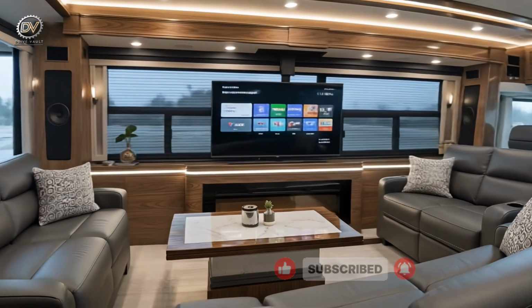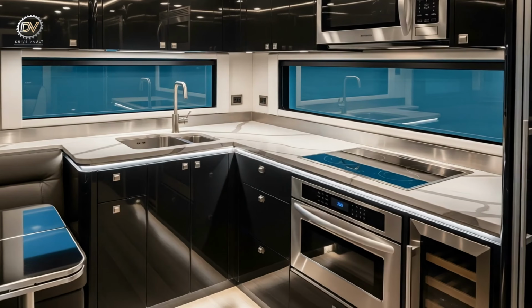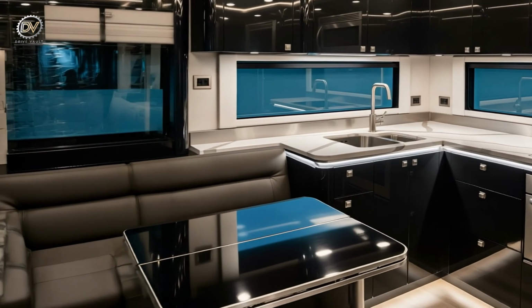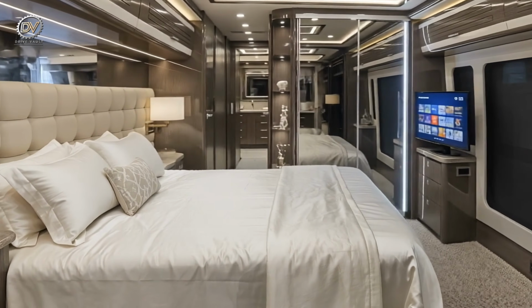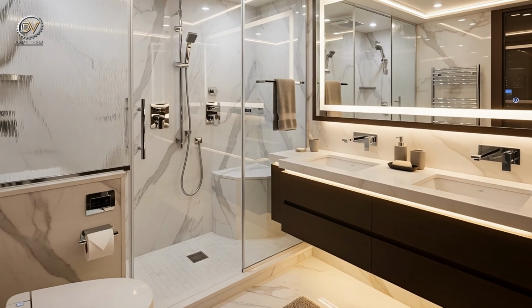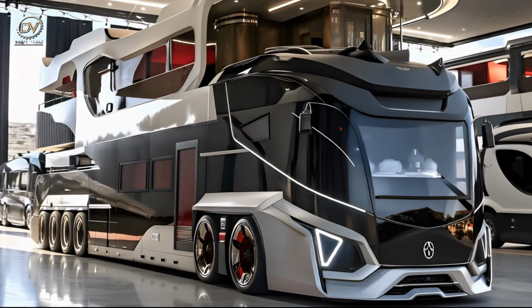Have you ever looked at a motorhome and thought, wow, this feels more like a spaceship than something that fits on the highway? Well, that's exactly the vibe Peugeot has gone for with their 2026 Futuristic Motorhome. And let me tell you, it is absolutely jaw-dropping. This thing looks less like an RV and more like something you'd expect to see parked in a billionaire's private hangar. But here's the kicker.